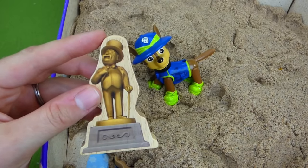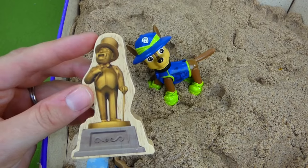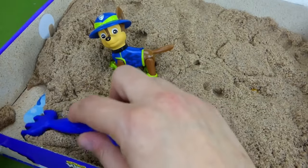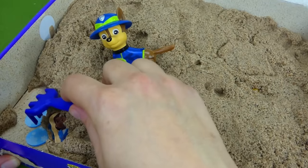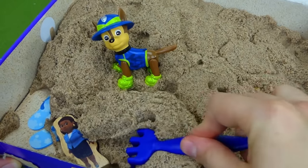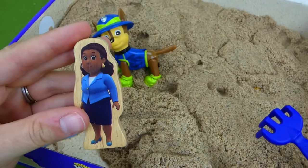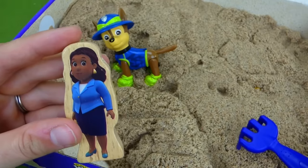Oh no, Mayor Humdinger has definitely been here. We better keep looking. Who knows what else he's hidden in the sand? Let's sit this over here and keep looking. What else did Mayor Humdinger steal from Adventure Bay? Oh no! He stole Mayor Goodway! Don't worry, Mayor Goodway. We've got you. We'll take you back to Adventure Bay.